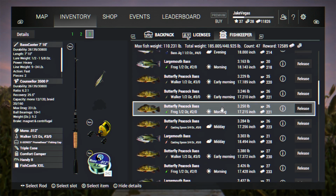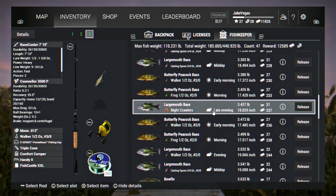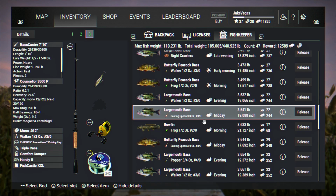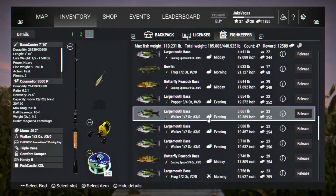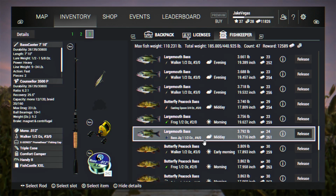We're going to fish the topwater popper, or topwater walker first, my bad. I have fished topwater poppers, as well as bass jigs, frogs, and spinnerbaits. I've even fished live bait out here for these largemouth bass, and I consistently catch them on all forms of lures and baits. So I'll show you the spot.